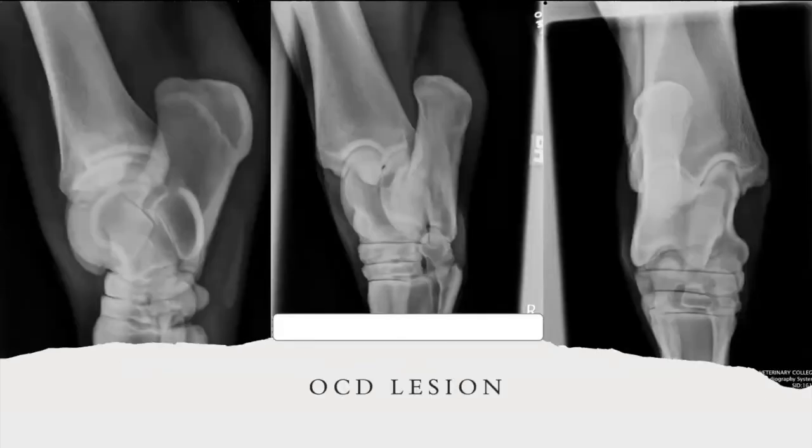The most common x-rays that we'll see with the tarsus are OCD lesions, and that's essentially where we have cartilage that doesn't form. So it's a similar concept to the subchondral bone cyst, and they create a little piece of bone that can get kicked off of the main bone. And so you can see the little piece of bone here, and in this view, here it is. This is really hard for surgeons to find too, but it can commonly be associated with lameness.